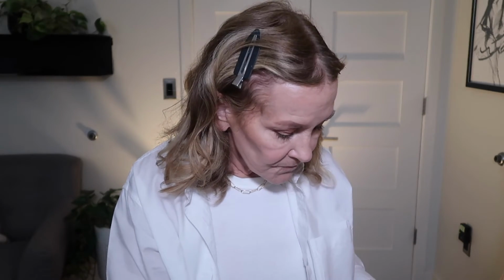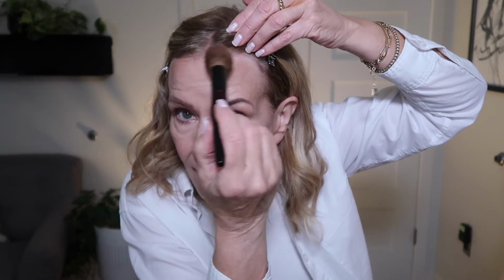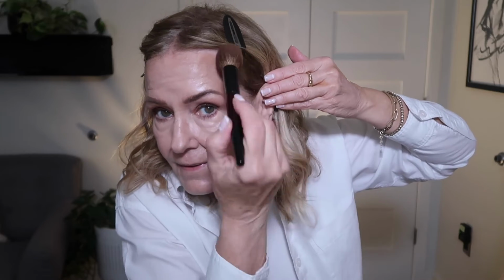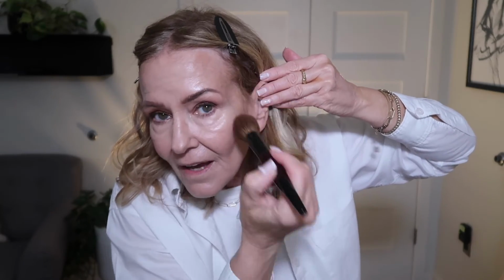You can see it just kind of gives my face a little bit more dimension, brings it in. So to this side. So anyway, I did buy some things that I'm not liking at the Sephora event, and unfortunately I'm gonna return them.